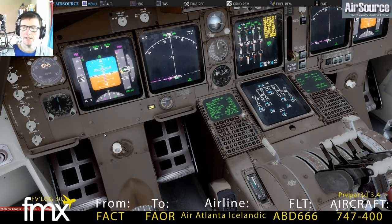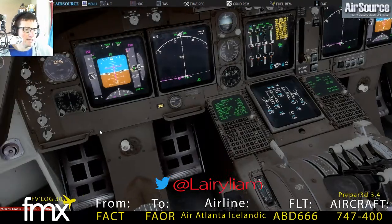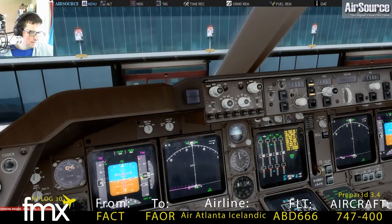Right, okay, so I think we just need the last of the bags. They look like they're going. The passenger bus still outside. Just waiting for the bus to finish. We can go.